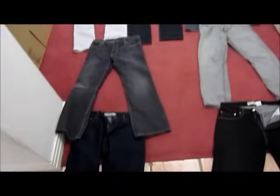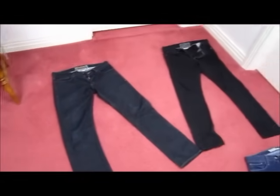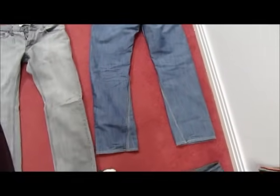All right, here we have all my jeans I just talked about. Start up top. I have more than this, but they're in the wash. The 511 skinnies. The 514s. Personal favorite. These are my favorite ones right here.